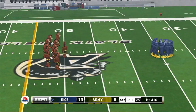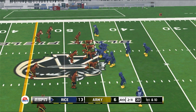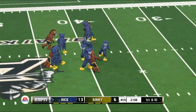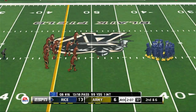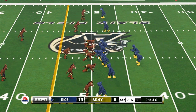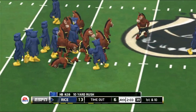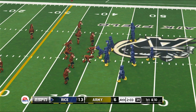What are you doing? We've got a first and 10. Ball on the 45. Bounds at the 49-yard line. Army's going to use their first time out of the half here. He gets to about the 41-yard line. The offensive lineman played that one perfectly, giving the tailback plenty of space to work with, and he took advantage of it.